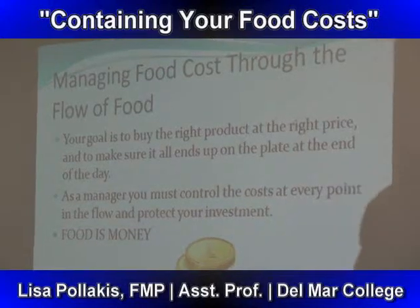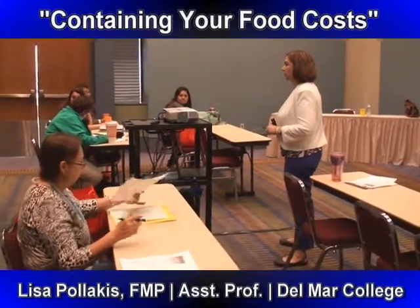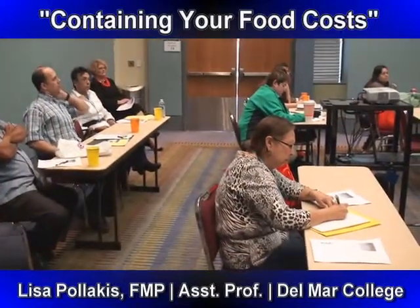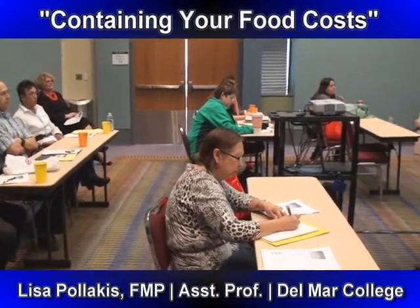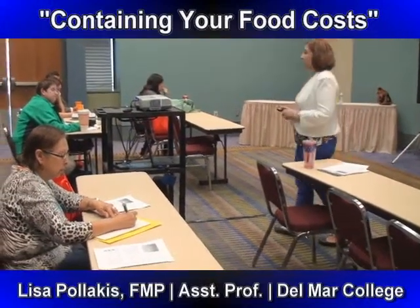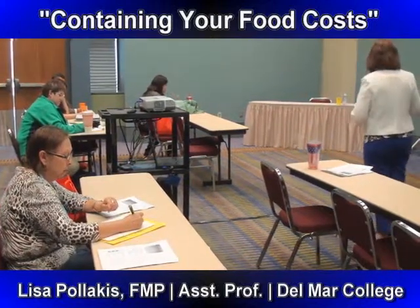What is the plate cost? What does the feds give you for the whole cost of the meal? From 5 1/4 to about $6 in the US. Which, in this day and age, is very, very minimal. So I know you guys don't have a lot of extra money. So as a manager, it's part of your responsibility to manage your food cost throughout the flow of food.